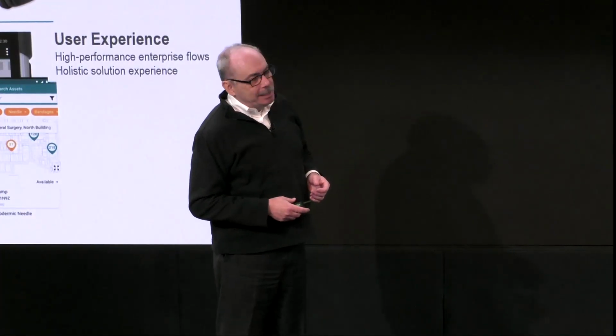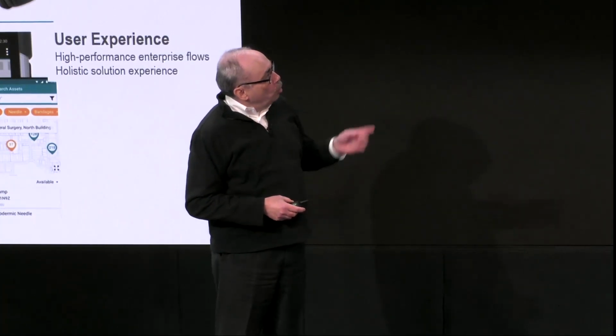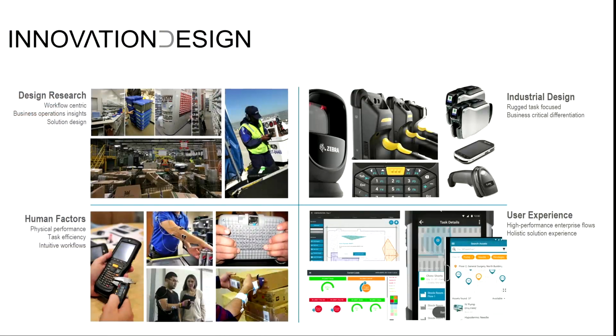So the team. After I described all that, you're thinking, wow, we have a huge team. We have in the whole design group, innovation design, 38 people, and we have 6 researchers who focus on human factors and research. So we're busy people.